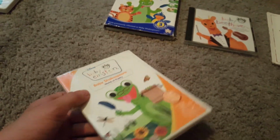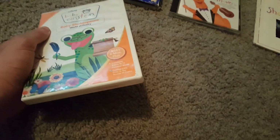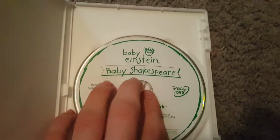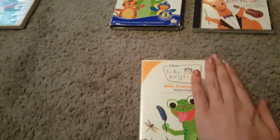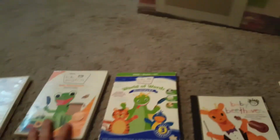And next, we have the Baby Shakespeare 2007 DVD. I don't really like this one, but I have it, and I guess I'll keep it since I already have it. Front, side, back. Baby Van Gogh, Baby McDonald, and On the Go. Here's the disc, same as 2004, and no parent's guide. I got this in like 2009, by the way.